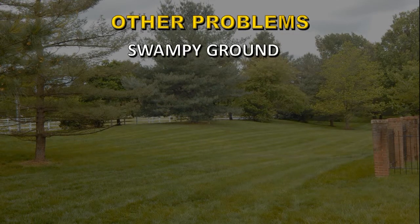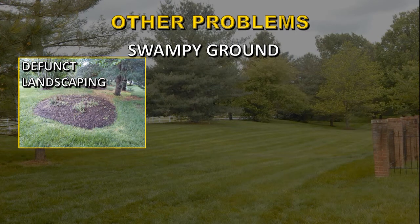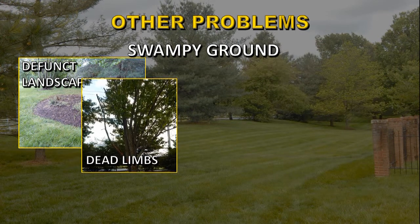First of all, the ground is very wet. There is no proper drainage. There are areas of defunct landscaping that now are just growing weeds. There are dead limbs hanging off of trees ready to fall on unsuspecting passers-by or on the fence, which therefore I consider a safety hazard.